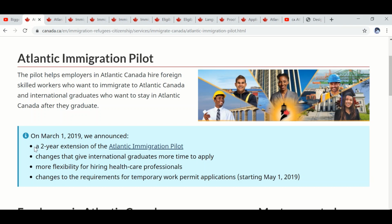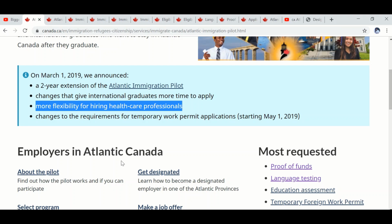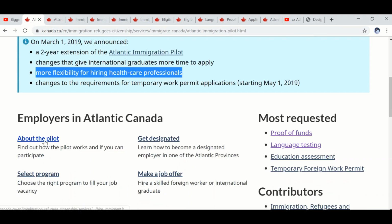This was a pilot program but has got a 2-year extension. So now this program will run till 2021 if a further extension is not approved. There are changes that give international graduates more time to apply and more flexibility for hiring healthcare professionals. I got a comment from somebody, and people were asking me to tell them something about nurses. This program is very feasible for healthcare professionals. So, moving on about the pilot.